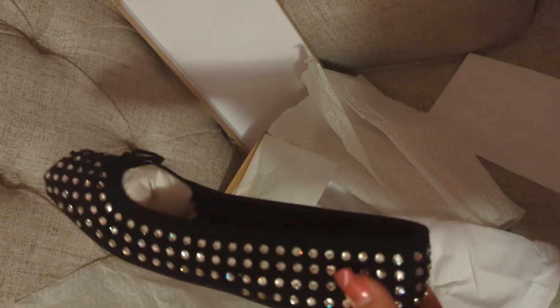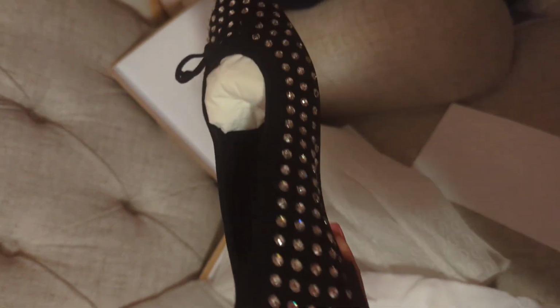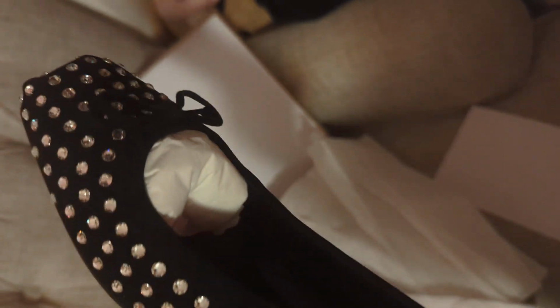And these are so cute. They're so kind of flashy, kind of disco-y. Wee-oo. They're the Mamadrague. I know I'm saying it wrong. I butchered the name. It's the Mamadrague. I can't say it. Strass boom.